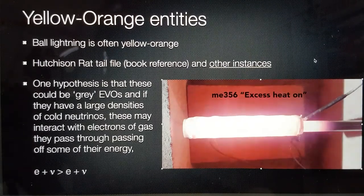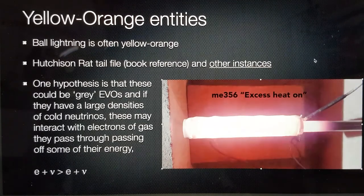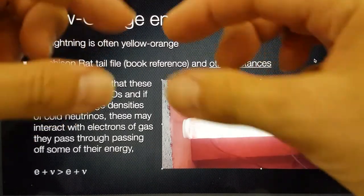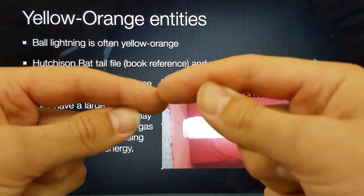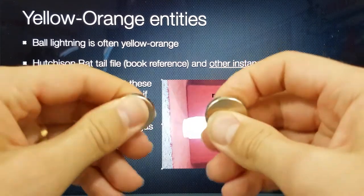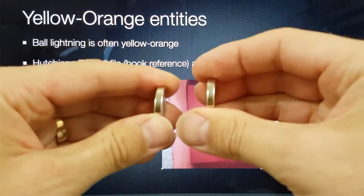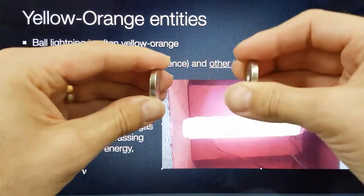Now, I have given another presentation, you can go and look on our YouTube site, where I suggested that the way samples break in this manner in the Hutchison effect is because you have your bar, in this case a rat tail file, and you have some EVOs nucleated, and they have a north on the top side. So these represent our two EVOs, with the north on the top and the south on the bottom, and one has its north facing towards the other one's north, and they grow and grow in intensity until the magnetic field is so strong, it literally just splits the wire.